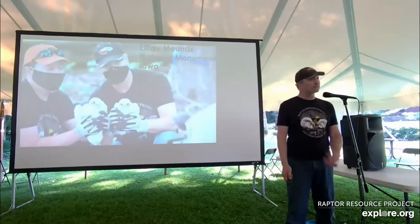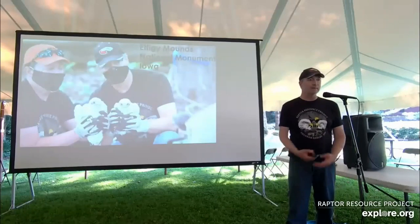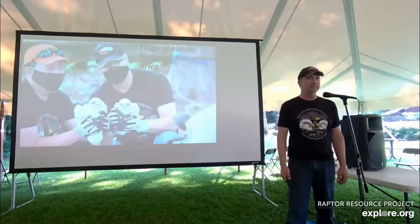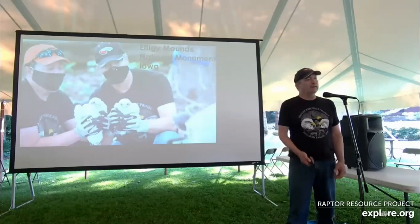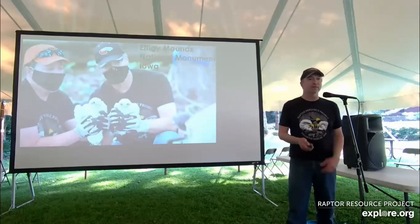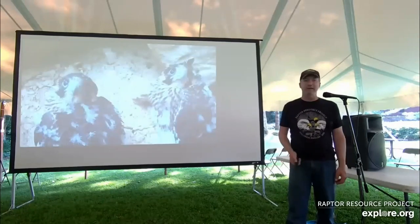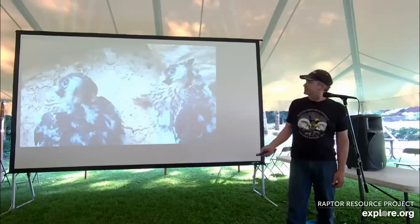So, the 29 site visit. This is a shot from last year, where we were banding Bob and Maggie, named after Bob and Maggie Jones. And it was just monumental. It was one of those experiences that you never forget. And here's some of our falcons at Redbird Bluff.